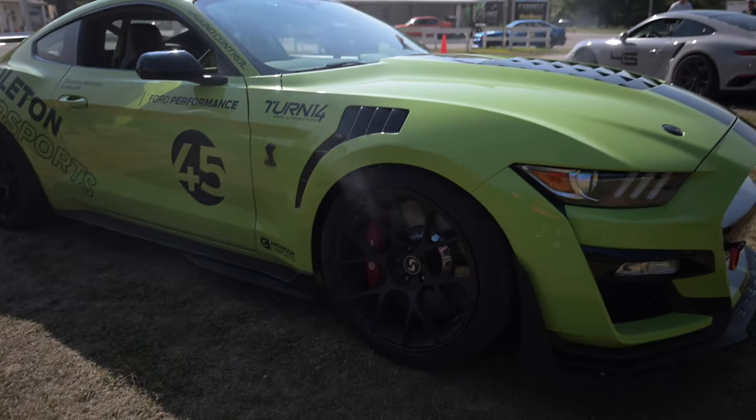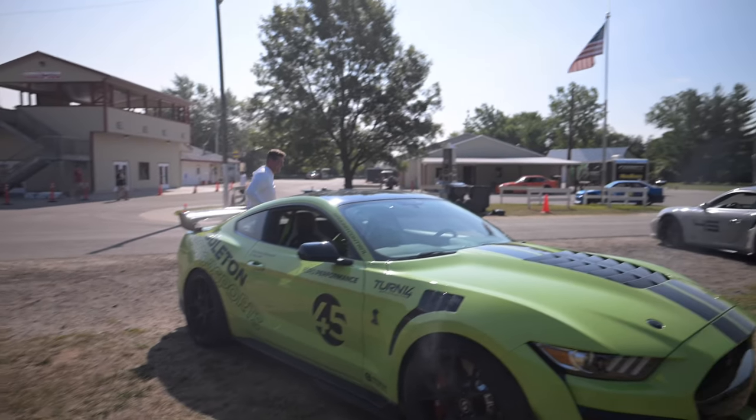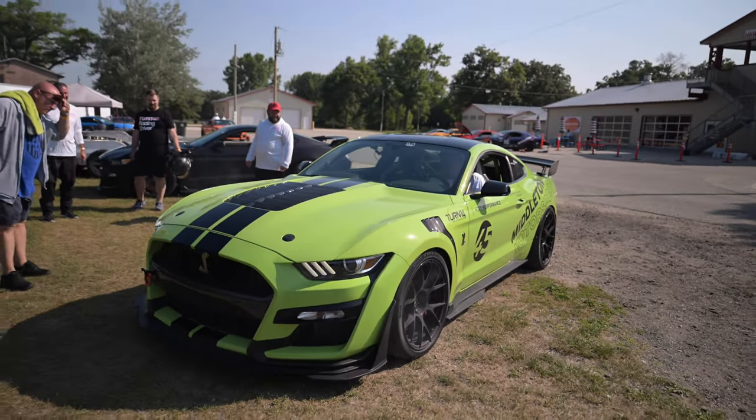I'm gonna go drive a little bit. Holy shit! Look at you! She's not ready to sit still yet. Oh my god! Hey, I don't wanna drive around.